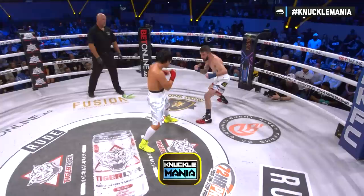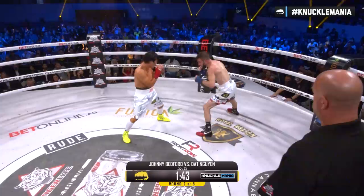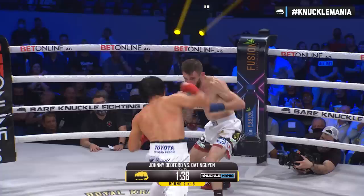It's Bedford taking a backward step again. That's what Dat Nguyen told us: I've got to make Bedford move backwards. Bedford into the clinch, overhand right from Dat Nguyen. Dat just seems a little bit quicker to the punch right there. Bedford to the body on the turn. Nguyen, hands high, eats the left hand and the right. Straight and one-two from Bedford.